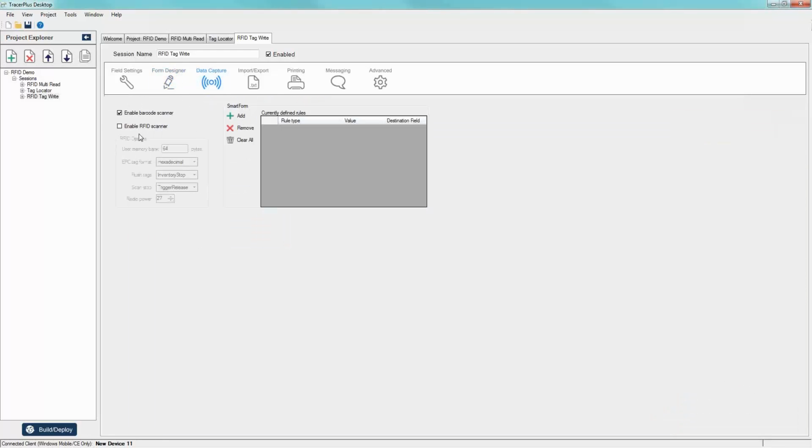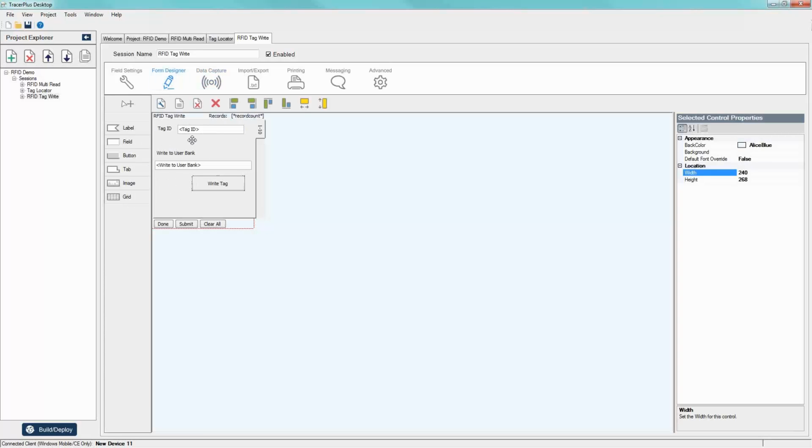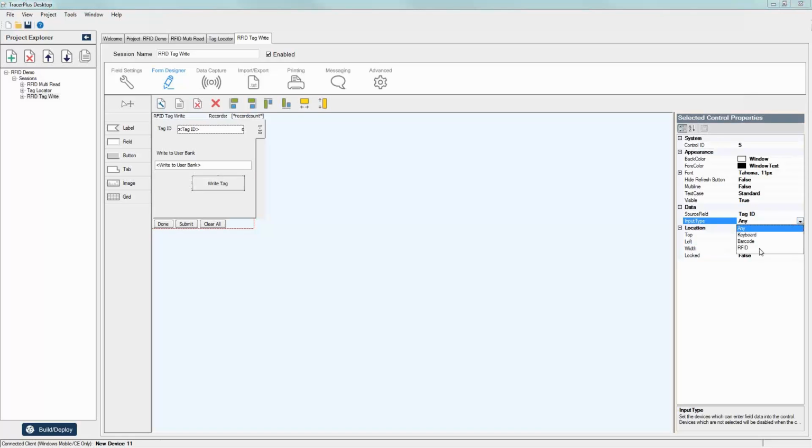We'll go ahead to our data capture and set our RFID settings. This may be an instance where you would want to use the barcode scanner to capture additional info about an item, and then write that information to a tag. So I'll show you different ways you can control that. If we go back to the form designer and go to tag ID, you'll see an input type setting. If we set this to RFID, this allows you to only scan RFID tag info to this field. Once you have focus on this field, only the RFID scanner will be on, and the barcode scanner will be turned off.